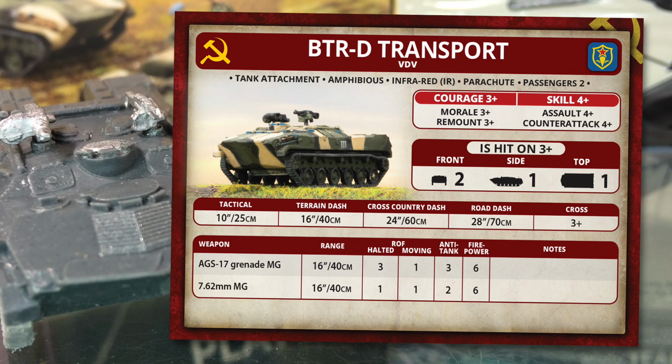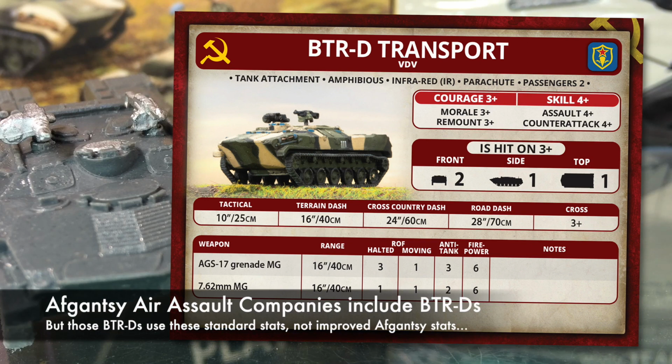The Passengers 2 rule allows the BTR-D to carry 2 infantry squads as passengers. Oddly, that's the same number of passengers as the BMD can carry, despite the BTR-D's significantly improved carrying capacity. Courage, morale and remount are all 3+, while skill, assault and counterattack ratings are all 4+. BTR-D is hit on a 3+. There doesn't appear to be an Afghansty option to field BTR-Ds, so as far as I know there's no improved stats version of BTR-D available.